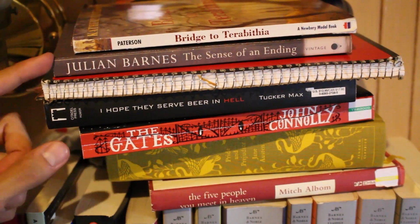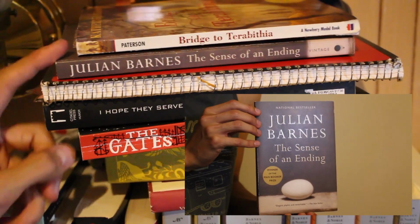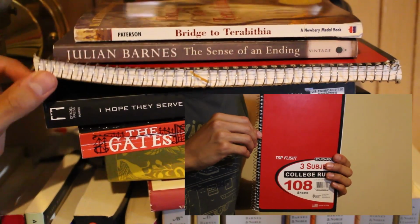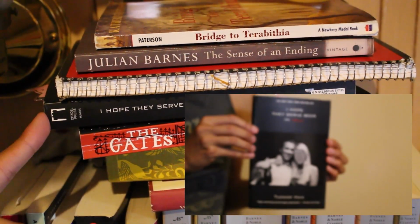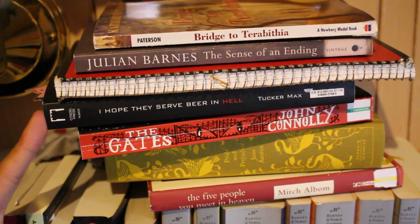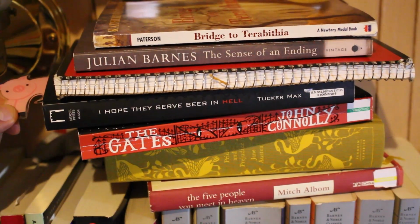It's really good. And then here we have The Sense of an Ending by Julian Barnes. Oh my god, really good, really good. I randomly have my science notebook here for some odd reason, I don't know why. And then here they have I Hope They Serve Beer in Hell by Tucker Max. This is actually part 1 of the other book that I showed you. It's just random shenanigans that his friends went through. And then in here I have this pig bookmark, you can tell.